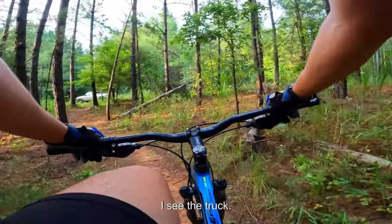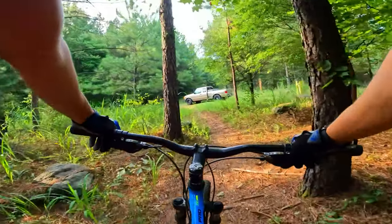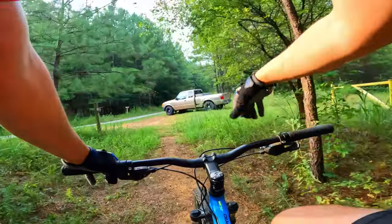You see the truck? Here it is. Woo! We made it.